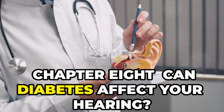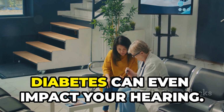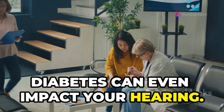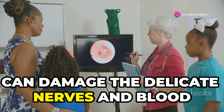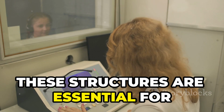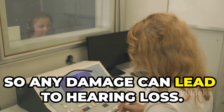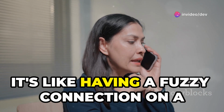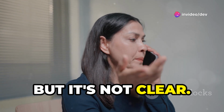Chapter 8. Can diabetes affect your hearing? You might be surprised to learn that diabetes can even impact your hearing. High blood sugar, over time, can damage the delicate nerves and blood vessels in your inner ear. These structures are essential for transmitting sound signals to your brain, so any damage can lead to hearing loss. It's like having a fuzzy connection on a phone call. The sound is there, but it's not clear.